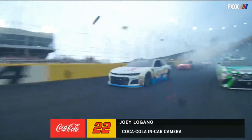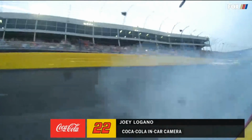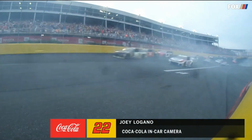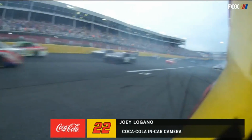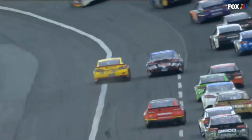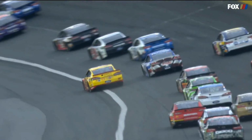Come on, come on, come on. Go high. Good miss. Hold the brake here. Hold the brake. We're going to be fine. Hold the brake to the right. Great job to TJ Majors.